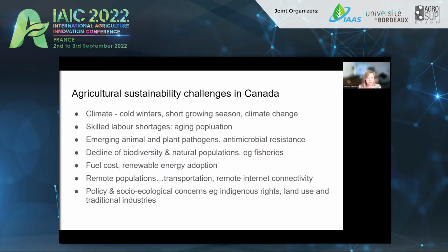The global agri-food industry has been impacted by rising fuel costs. Although much of Canada's population is concentrated fairly close to our southern border, food production is relatively dispersed and transportation can be a challenge. Another issue related to population distribution is lack of remote access to reliable internet. This can impede awareness and adoption of new technologies and can hamper access to new markets. Finally, Canada has active debate over many political and socioeconomic matters related to agriculture and agri-food. These include Indigenous rights in land use and traditional industries, and competing interests from the energy and agricultural sectors, among other issues.